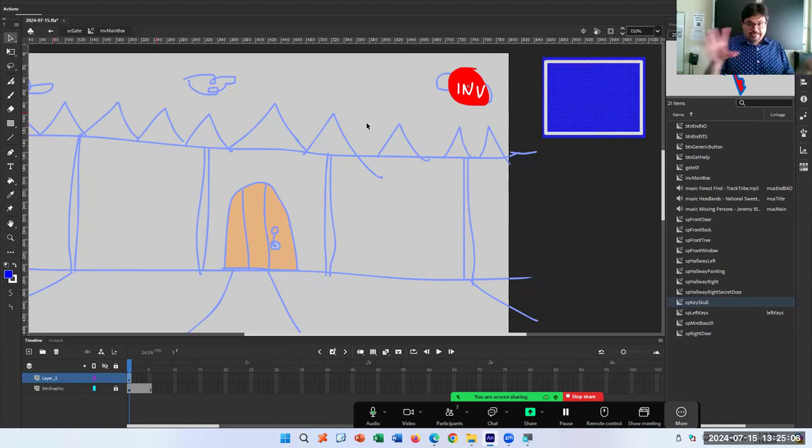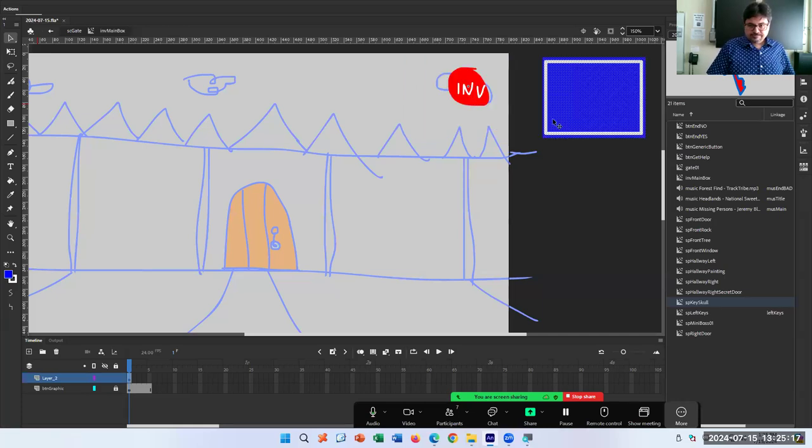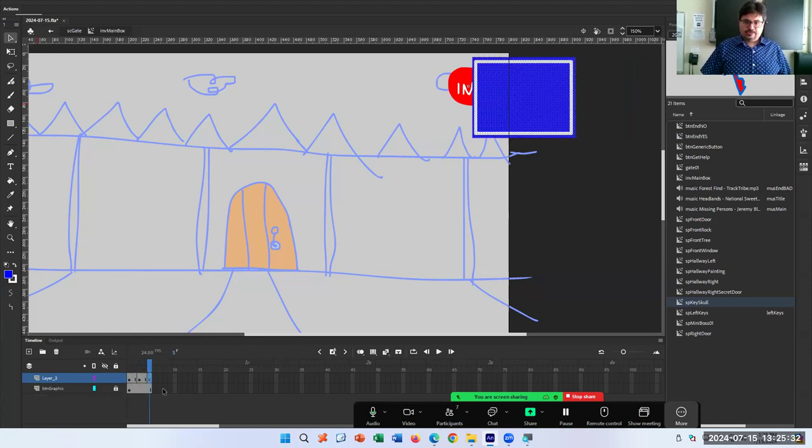It's going to be existing in the game, but not until I click the button will it animate, and it's going to move into place here. And then when it's in place, then it'll show me, oh, you've got the key or not. Well, I'm going to animate it, F6, so that I can move it over some amount. F6, move it over some amount.